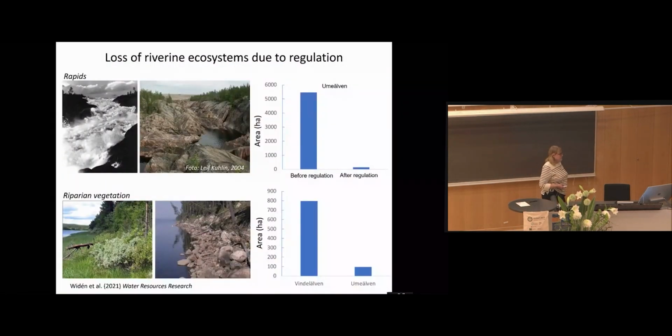So this is a repetition from the picture from Åsa about loss of riverine ecosystems in Sweden. And these are focusing on reaches with higher flow velocity, like rapids, waterfalls, and runs, and riparian ecosystems. In the first picture there, you can see Harsprånget up in Luleå River before and after regulation. And as also said, this is the case in many of the large developed rivers in Sweden, that we only have a fragment of those kind of reaches left.